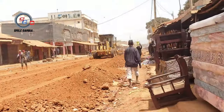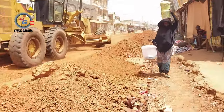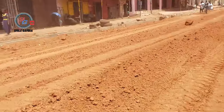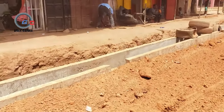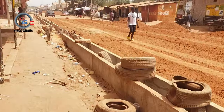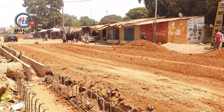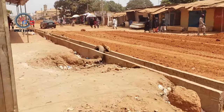So here, now we go further, you see how it looks as well there. So yeah, this is the other side of the road. You can see the nature of the canals here as well. So just as I was saying, there's still a lot of work to be done here.